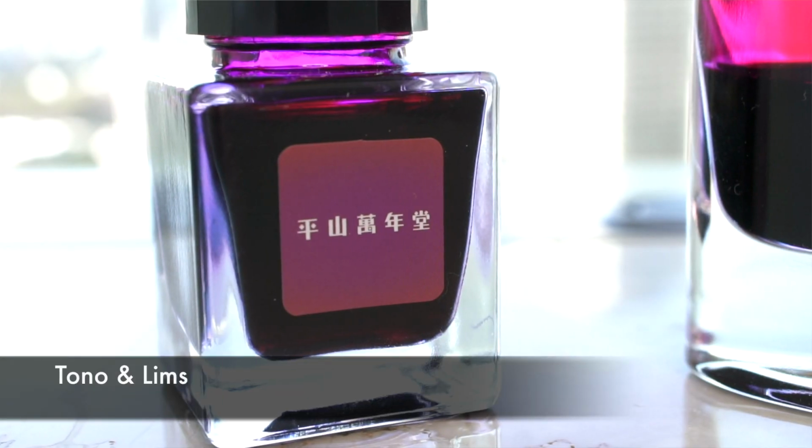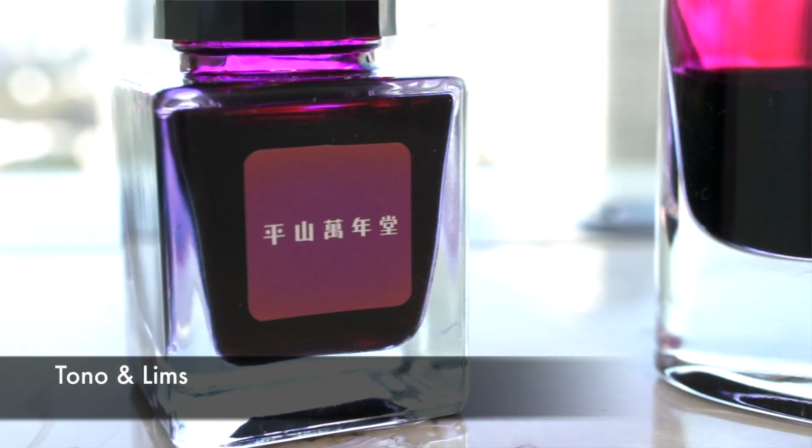Most of the time when you talk about ink in Japan, you mean Sailor, because this is really their game. They own the limited ink genre. But there's one more brand that has really made a splash in Japan this year, and it's not even a Japanese brand. It's a Korean brand, and it's not Colorverse. It's not Three Oysters, but it's Tono Lims. I think they launched earlier this year.